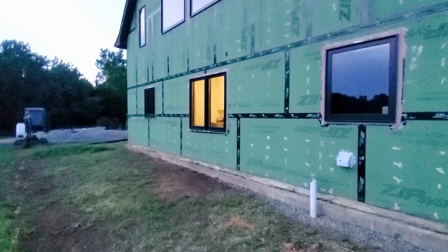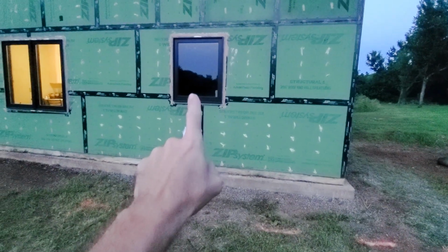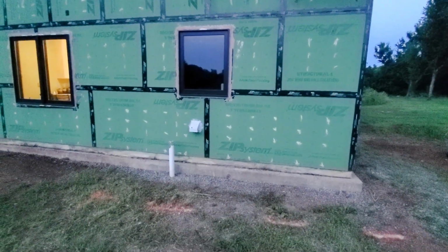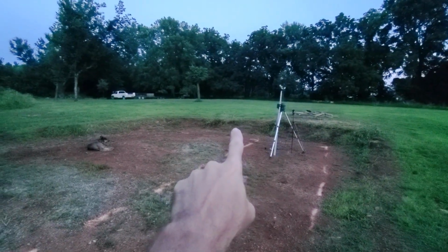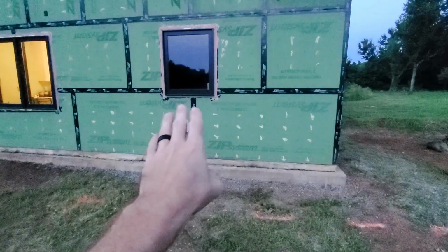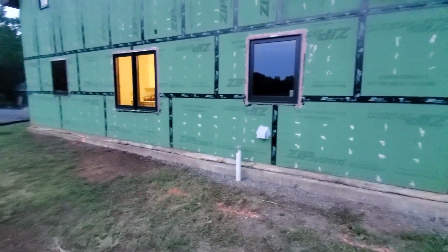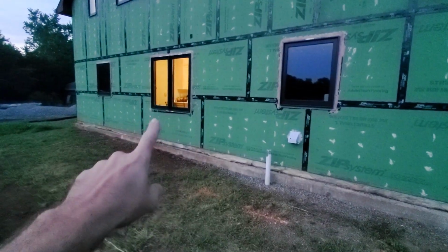But what we're going to do is, this window comes out and it's going to go on this side. This window comes out and becomes a picture window. Right now it's an awning, so that'll come off and it will go down here. I have another awning window that will go right there, and this becomes a picture window that you can't open or anything. It's just fixed. That goes into the laundry room. We don't really need that window open anymore. This will become a cased opening.